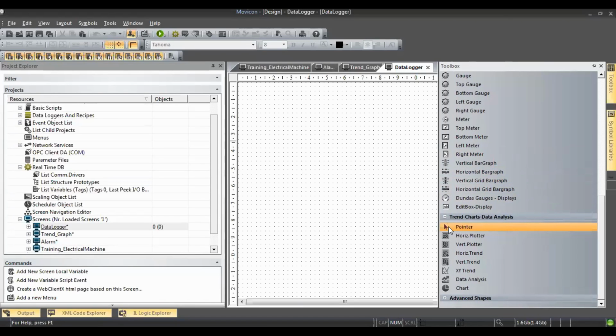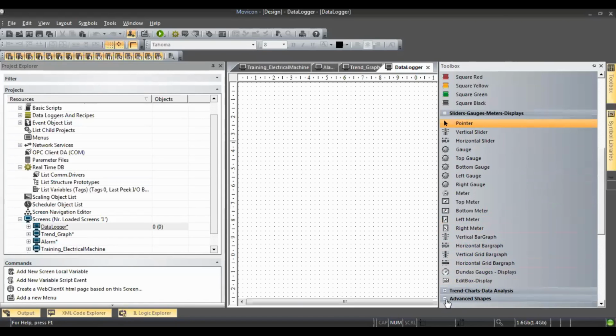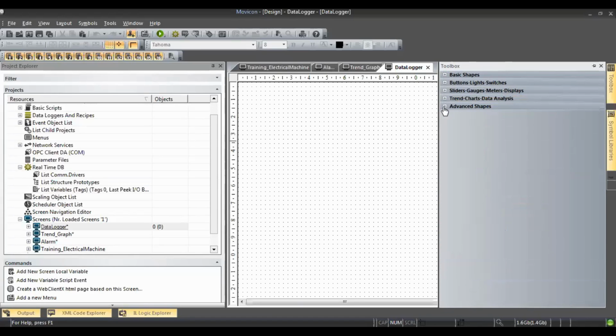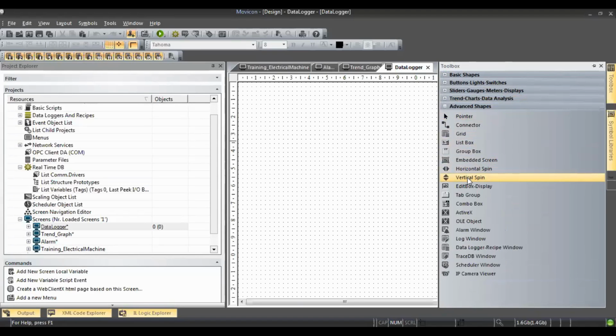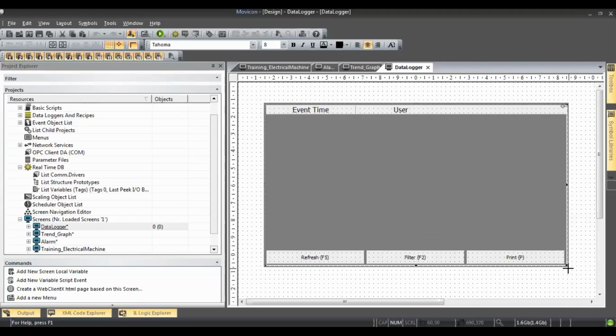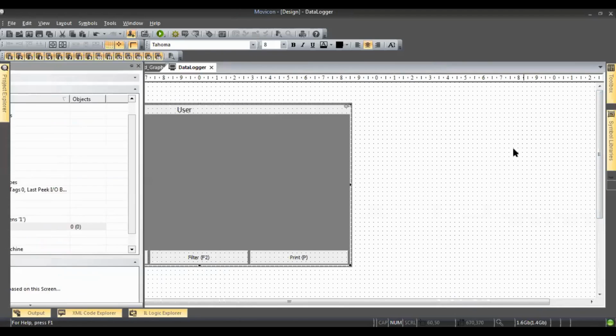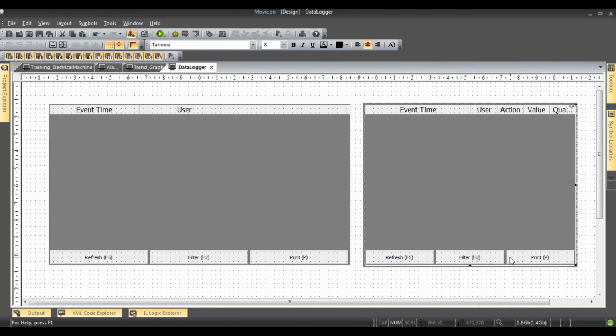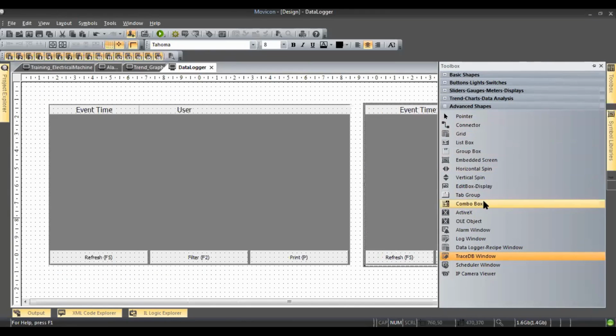There is a feature called advanced shapes and so on. You can see the data logger recipe window is available. You can see what is going on in your plant project. Then you can connect an IP camera also. Like this, you can create multiple data logger screens. All the data can be seen in one place.